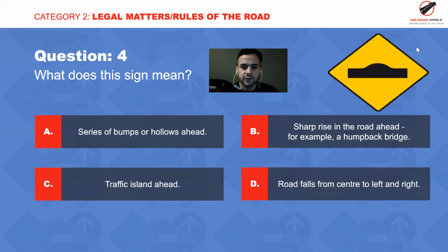Now, what does this sign mean? So this one, if it's one lump like that, it's just telling you that it's a sharp rise in the road ahead. For example, a humpback bridge. Now, if it was this sign with 3 of them, sort of sharp rises, then it's a series of bumps or hollows ahead. But for one bump, it's a sharp rise in the road ahead. For example, a humpback bridge.